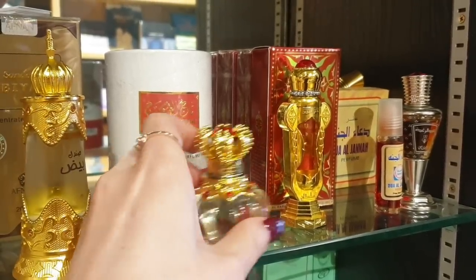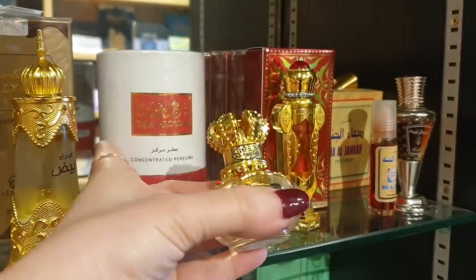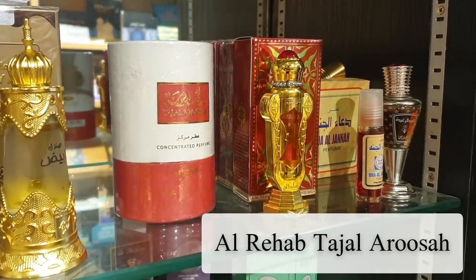Look at this one. How adorable is this bottle? This is the box. What is it called? Tajalarusa.